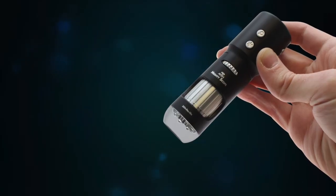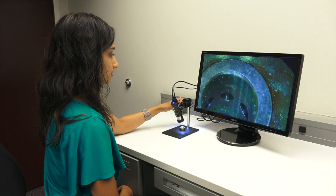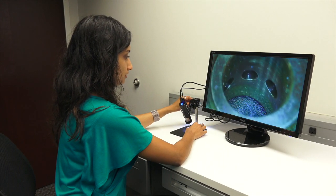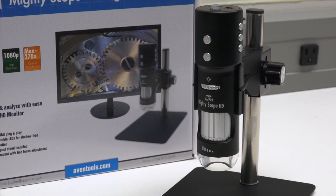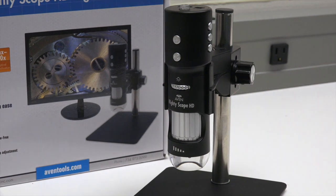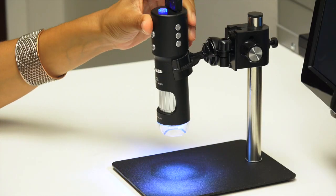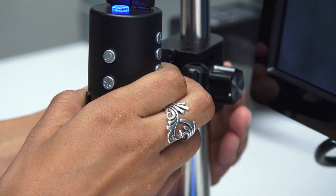While the MightyScope HD is designed to be used handheld if needed, we have included a redesigned microscope stand for applications where operations need a still on-screen image. This fully adjustable stand features a 6-inch post and 4.75-inch by 6-inch base. The microscope mount included with the stand features fine focus adjustment, easy angle adjustment, and can be easily fastened at different points along the stand.